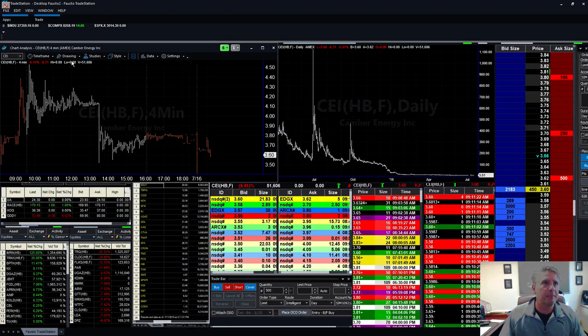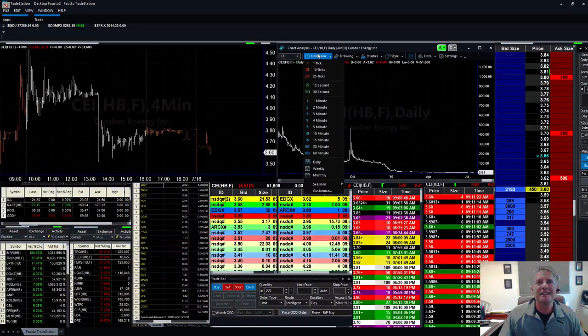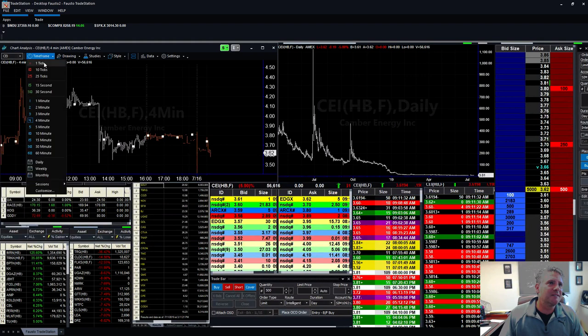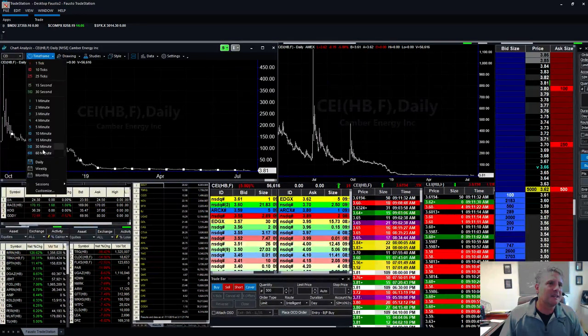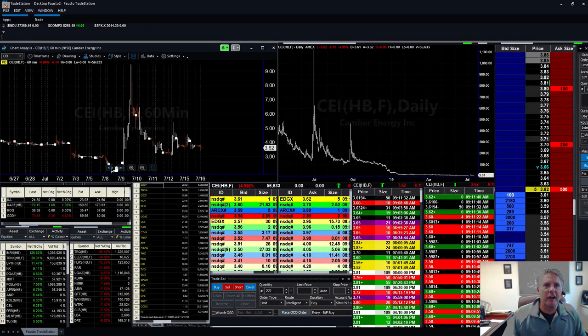Actually, that's a bad example on the long-term chart. But let me see if I can fix this and make it a little bit better. It's not good, but on the 60 minute, yeah, there we go. So we remember this one when it ran from like $3 up to nine, backed off, went to three, and a couple of days ago we killed it, went right back up to five.